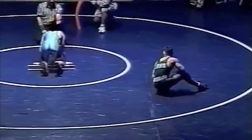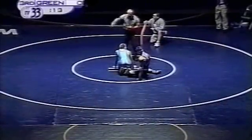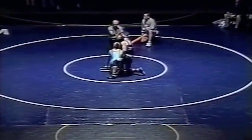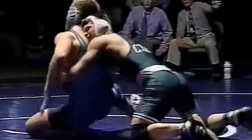14.6 seconds, all that separates Coleman from his second championship. There you see Coleman working from underneath, working up. Tries to get around, but doesn't score. Got a false start, so we'll restart here. 14 seconds to go. Coleman still working. Trying to come up. Might score a point here. Trying to get that leg out. He gets one escape right at the buzzer.